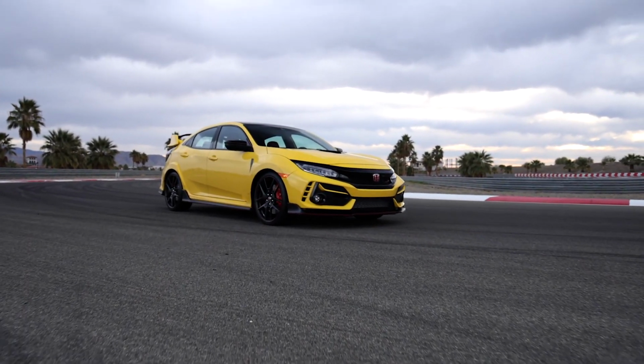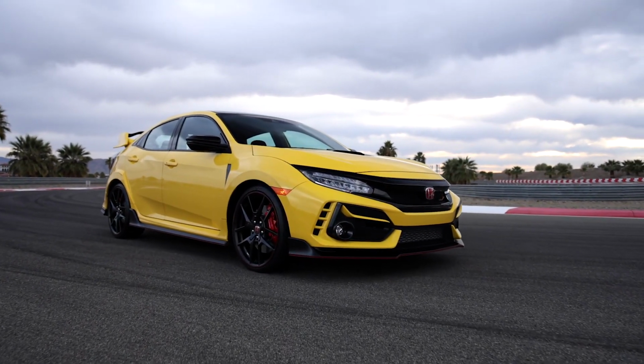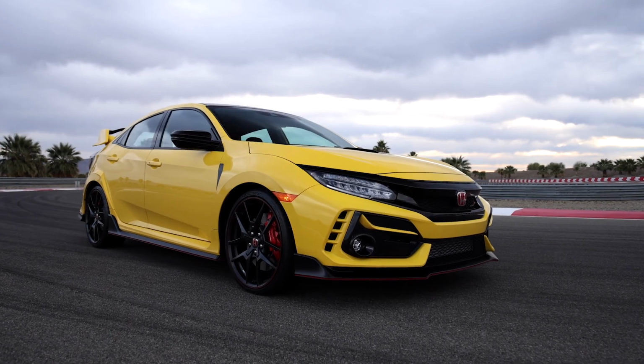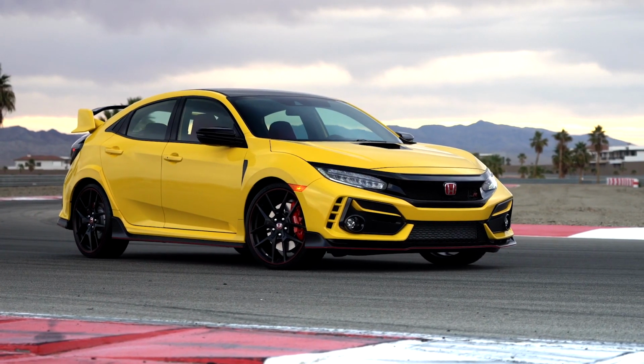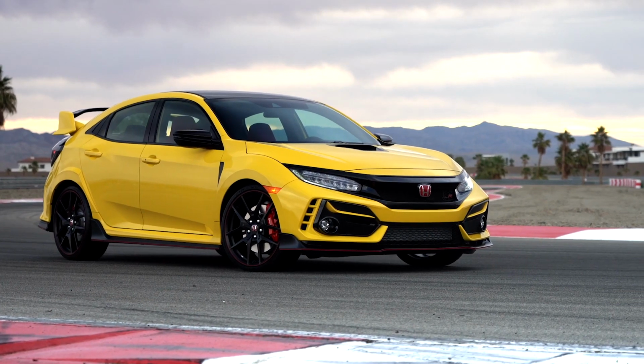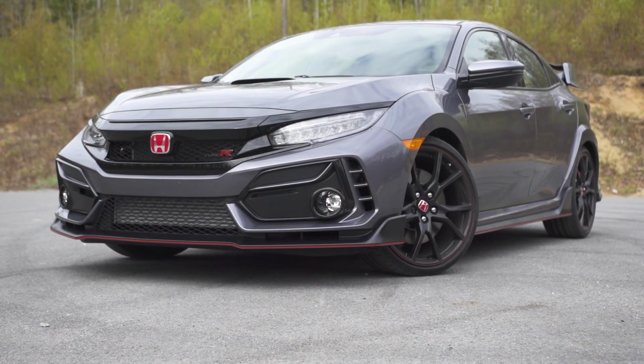So here we are now with the third generation Civic Type R. Yes, it's very loud, it's very intense, it's a lot larger than the car it replaces, and a lot heavier. I mean, in many ways, it goes against the whole idea of the Type R, of the R letter. This thing isn't lightweight at all.